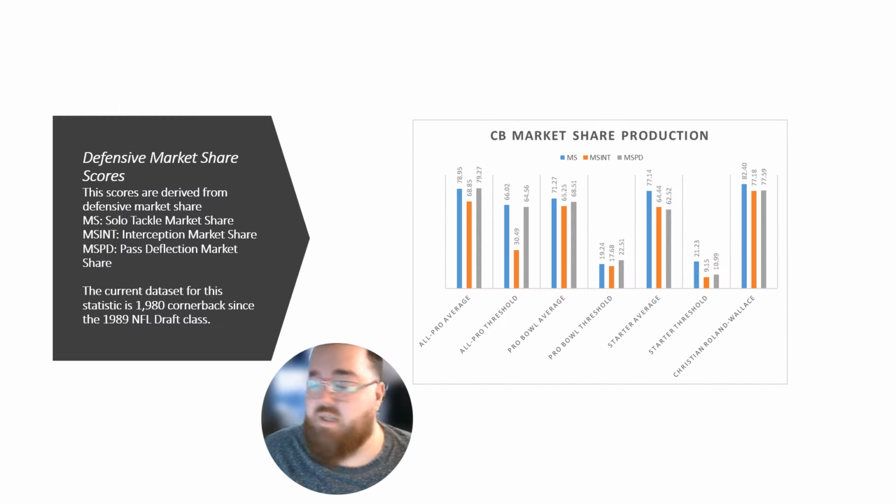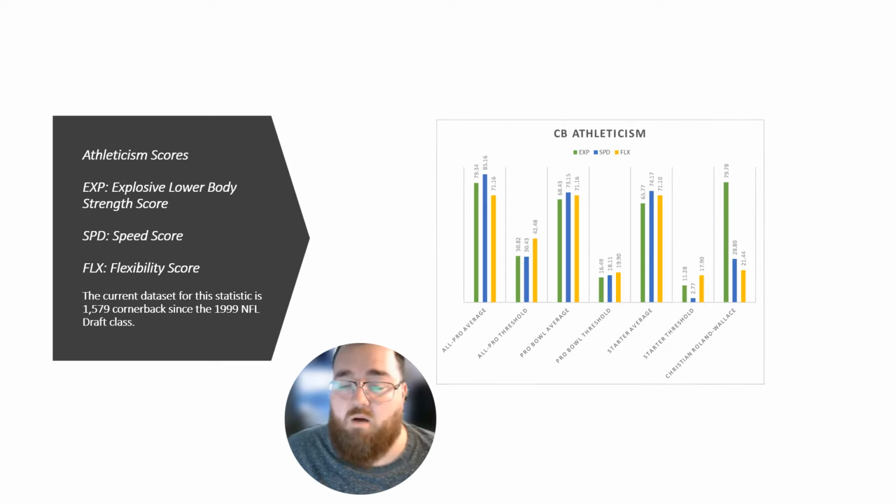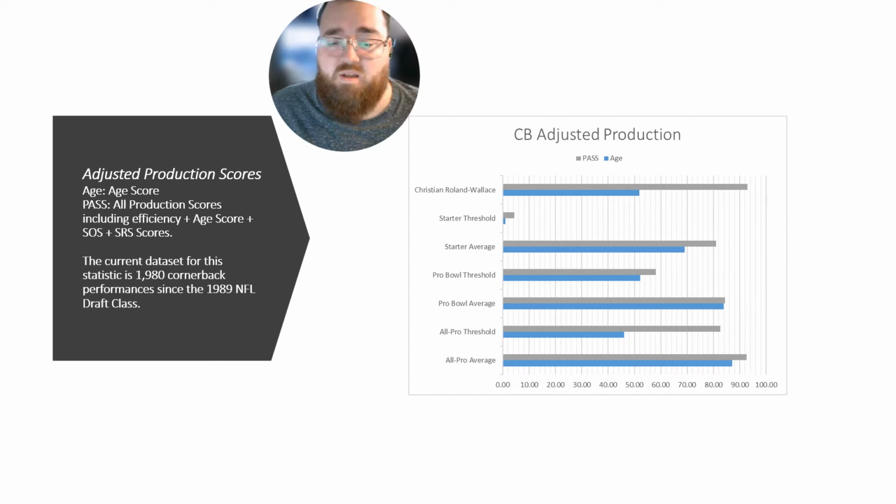Based on his production traits, as you can see here, good production overall in all the big three production metrics you're looking for. Athleticism wise, this is where his data kind of falls off a cliff. Above average explosiveness with below average speed and below average flexibility. This limits him scheme wise to be more of a zone cornerback at the next level. But overall, when you look at his adjusted production traits, which is the last point to talk about, there are some positives there.